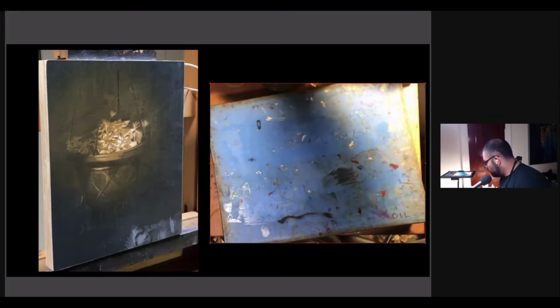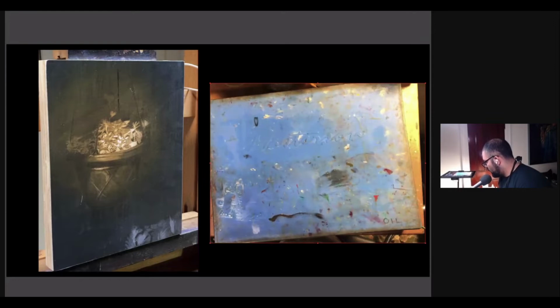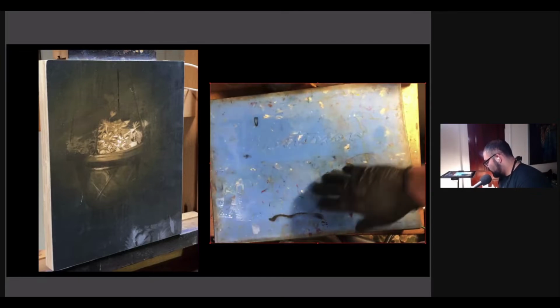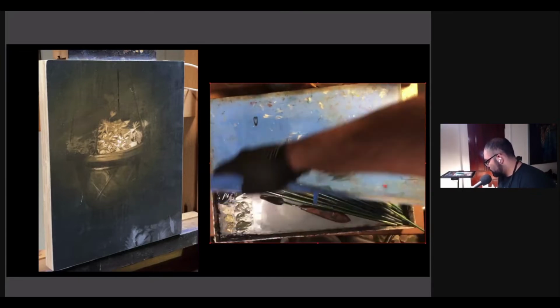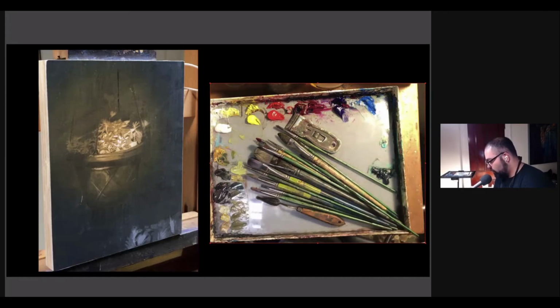I will usually leave a little bit of white area on this, so it goes over my board, and then I'll usually trim it off with a utility knife of some sort, and that's how you get a nice clean edge, and then you could just sand the edges themselves.